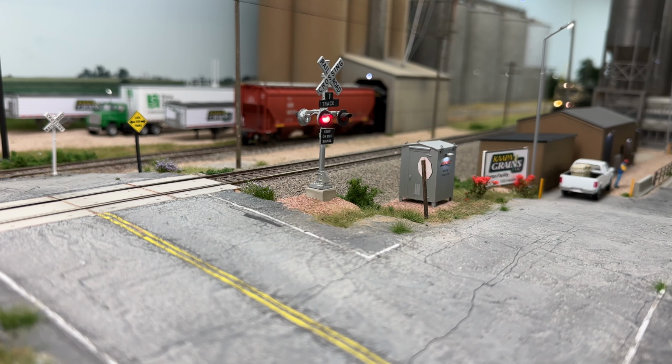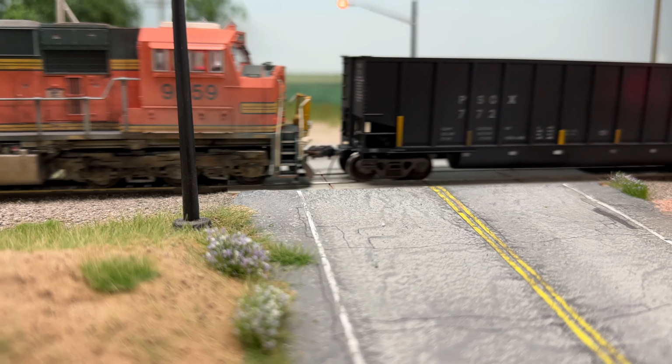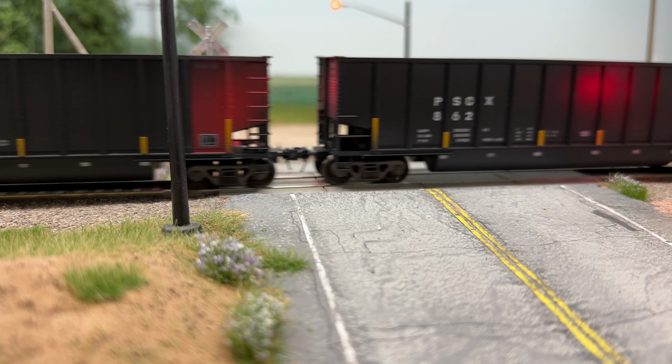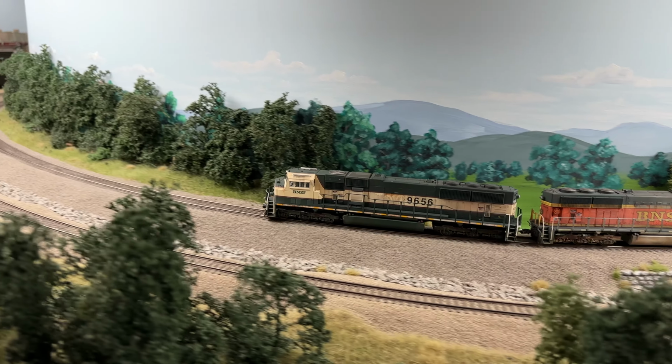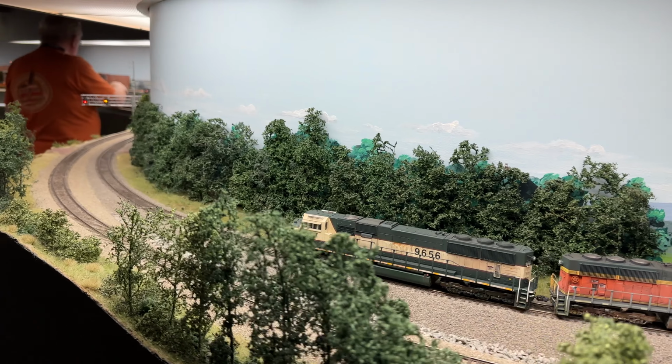And this layout is particularly fun to operate because he's got a lot of different things like grade crossings, and he's got the new Iowa Scaled Engineering squealers installed, and he's got talking train defect detectors on the line.